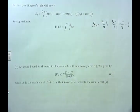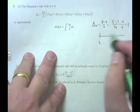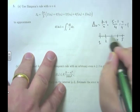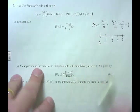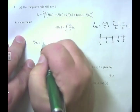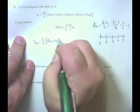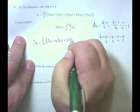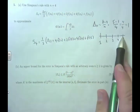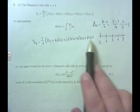Delta x is 1. Now, I always write out my terms because I'm starting at 1. And I'm going out to, let's see here, my delta x is 1, so add 1, that would be 2, 3, 4, 5. 1, 2, 3, 4 partitions. So these are my endpoints for my partition. So to calculate S4, it'll be delta x, which is 1 over 3, times f of 1, plus 4 times f of 2, plus 2 times f of 3, plus 4 times f of 4, plus f of 5. Remember, it's your endpoints plus 4 times this guy, plus 2 times this guy, plus 4 times this guy, and you always end on a 4 until your endpoint.